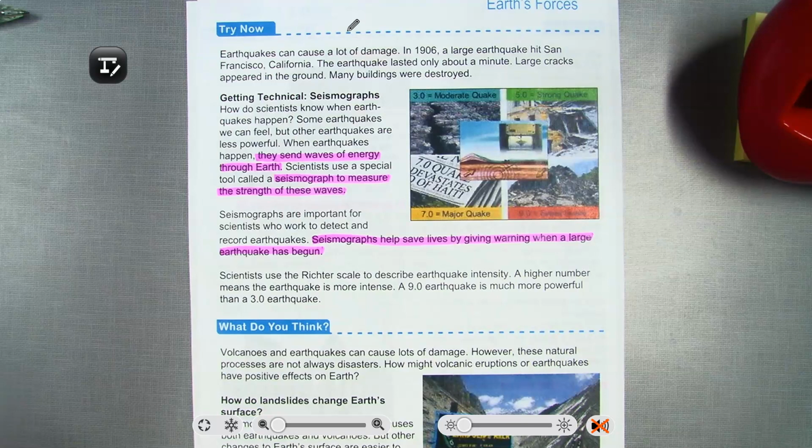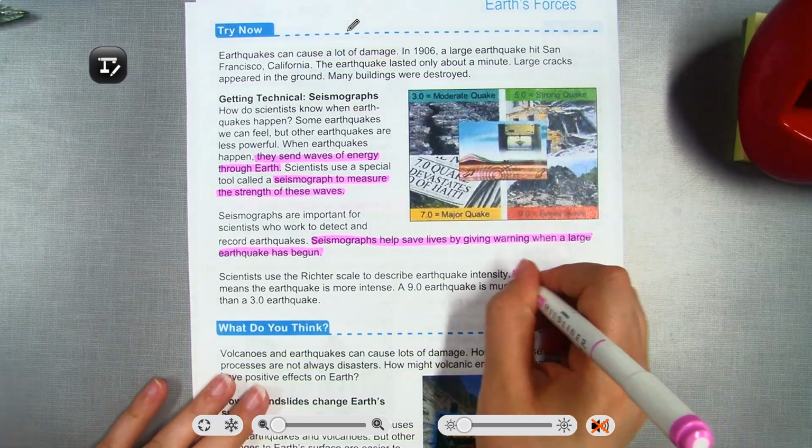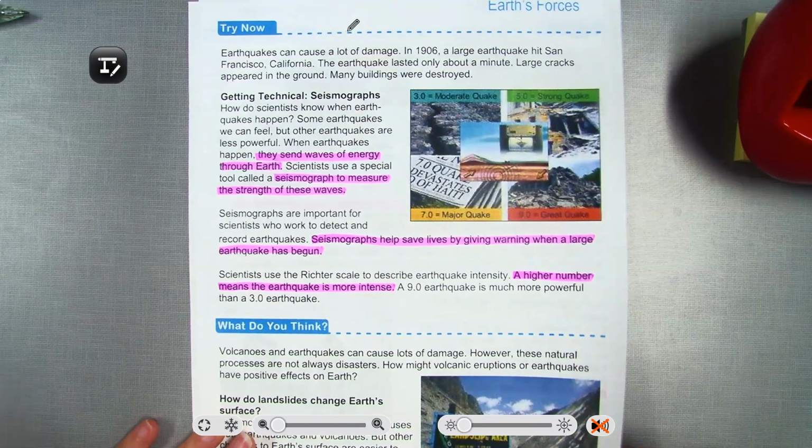Scientists use the Richter scale to describe an earthquake's intensity. A high number means the earthquake is more intense. A 9.0 earthquake is more powerful than a 3.0 earthquake. So the higher the number, the more intense the earthquake is.